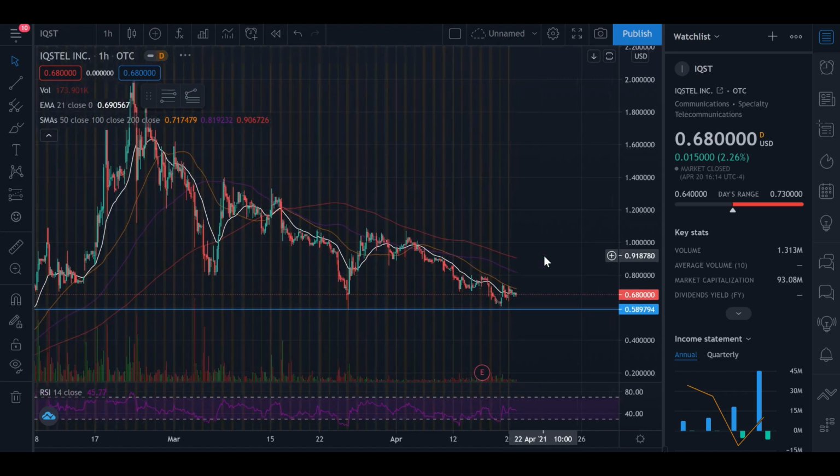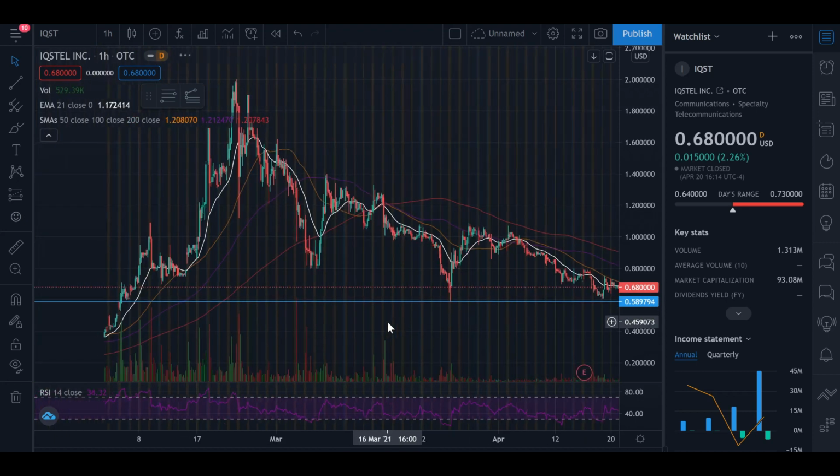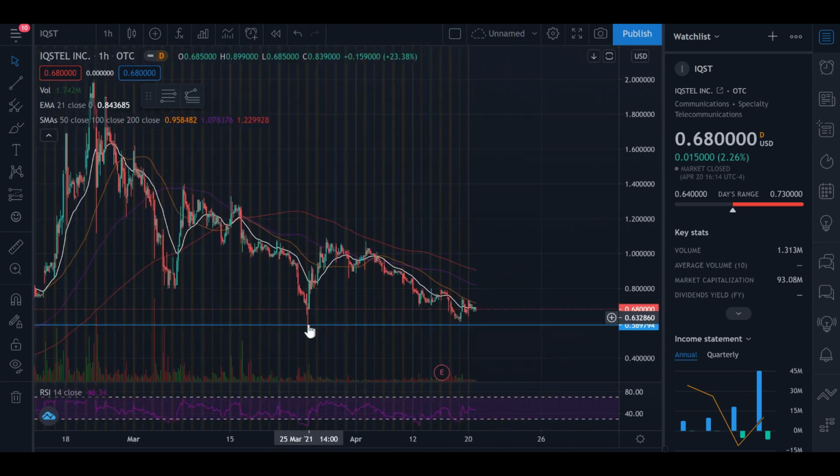But going back to this, you can see that the support level is this 0.589. So I would call it 59 cents. It's bounced off that range twice recently. So as you can see, once here and once here, I would consider that a double bottom.